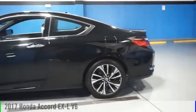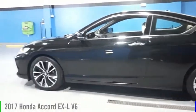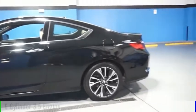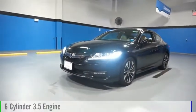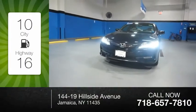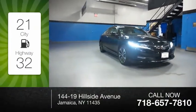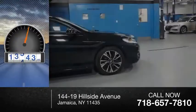You are going to love the 2017 Accord. This vehicle is powered by a front-wheel drive, 6-cylinder, 3.5-liter engine. Great fuel efficiency saves you money by requiring fewer trips to the gas station. This vehicle has less than 20,000 miles.